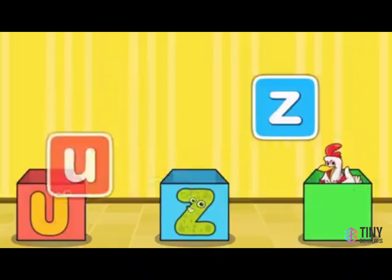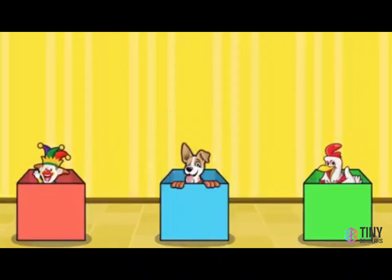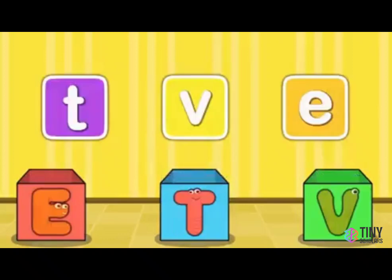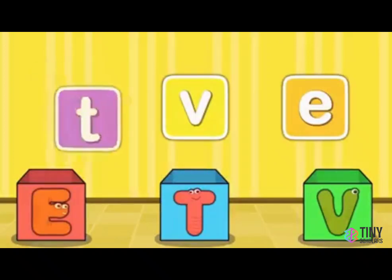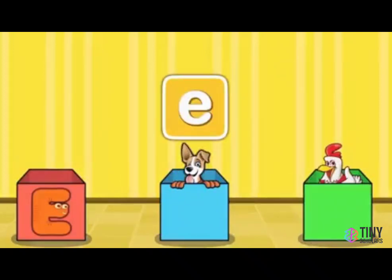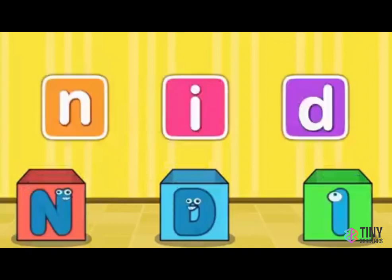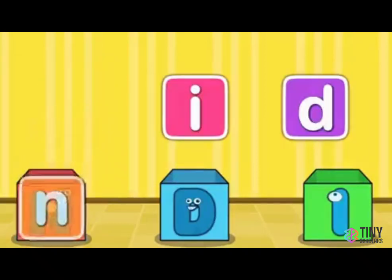F for fox. U for umbrella. Z for zebra. Find the matching pairs. T for train. V for violin. E for elephant. Find the matching pairs.